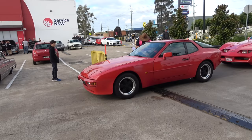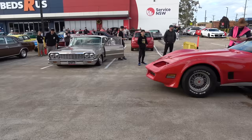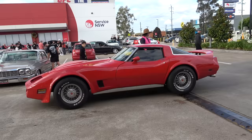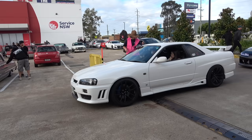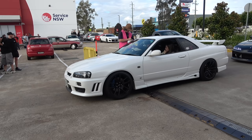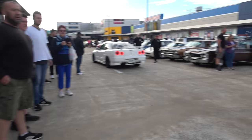And the lovely Porsche 944. And the Chevy Corvette Stingray in the red. And one wild Nissan, ladies and gents. Nissan Skyline. Fully immaculate. Check it out. Check out the lovely Sylvia.